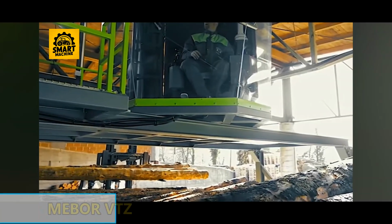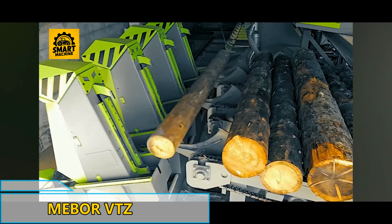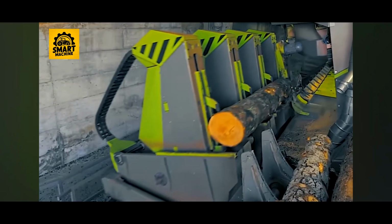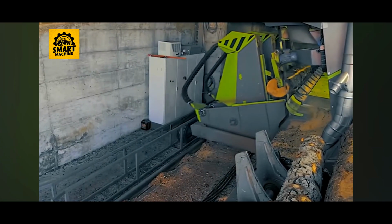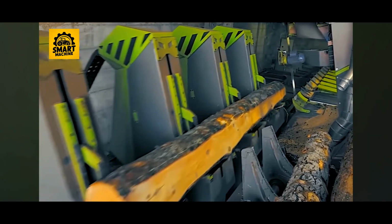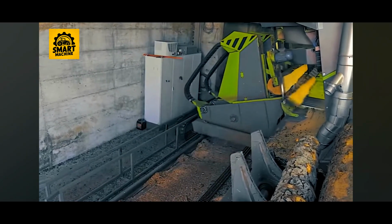Now let's move on to the MEBOR VTZ Sawmill Factory, a fully autonomous sawmill factory. In this factory, they have double chipper canters, quad and double vertical band saws that work together for a successful process. Blades are positioned by scanning logs and automatic optimization for the best recovery.